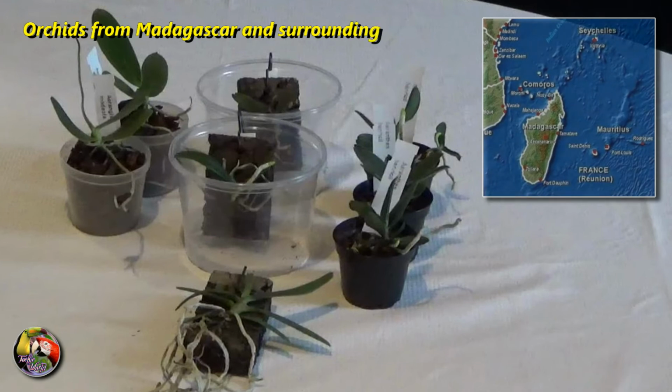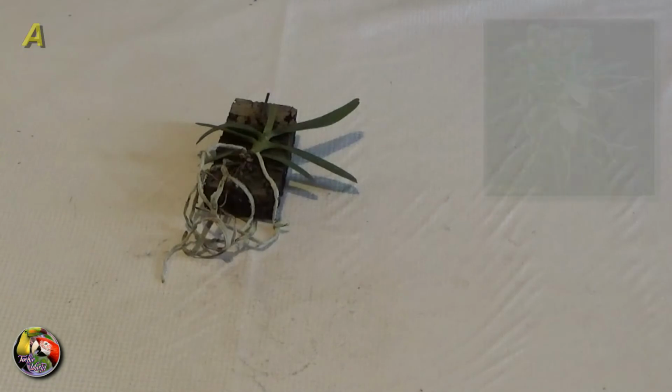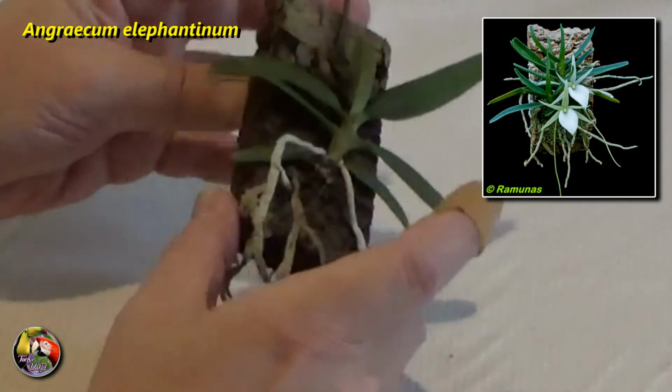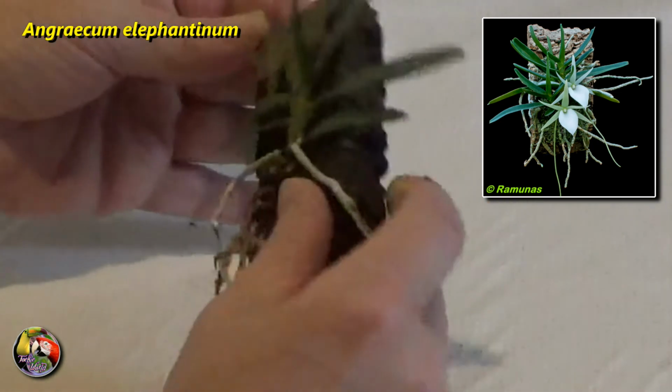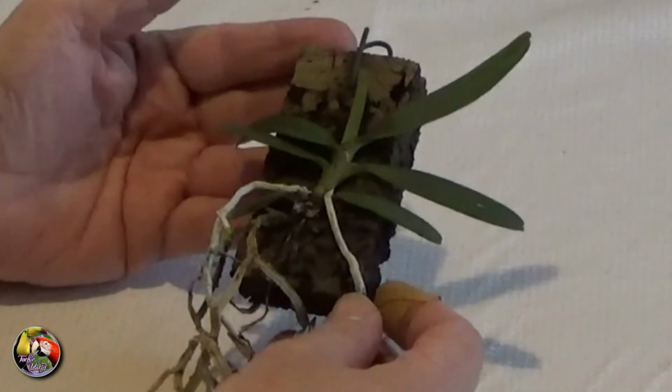From Asia we go to Madagascar and the Comoro Islands for some more young goodies. This Angraecum elephantinum is a compact grower that likes to be mounted. It has quite large greenish-white flowers. These are night fragrant. Again, a nice root system on this one.